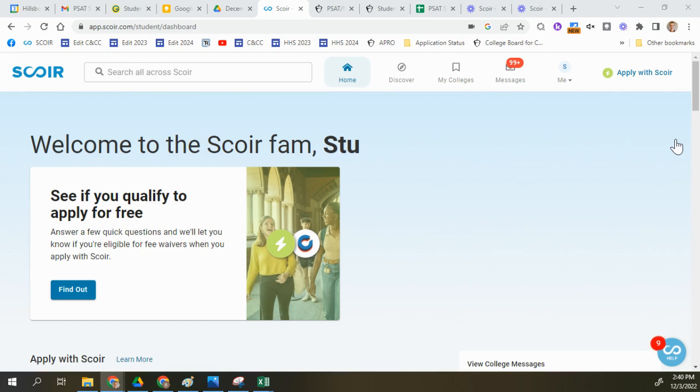While you can link additional email addresses to your SCOIR account, we do ask that you leave your Hillsborough High School email as your primary email account and use it to log into your account. This prevents you from accidentally making a second SCOIR account that's not linked to the high school.